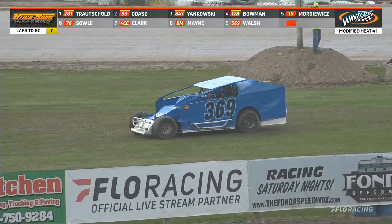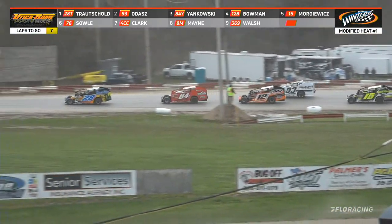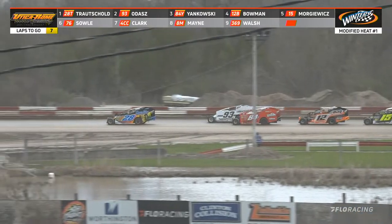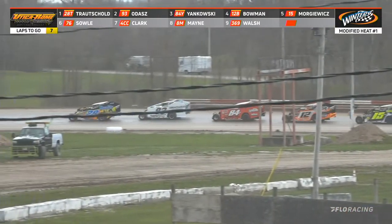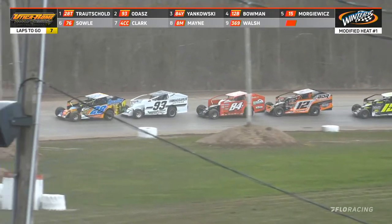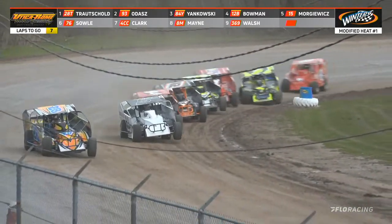He has pulled to the infield, and looks like he's going to stay there. It is a complete restart. Single file, however, single file restart. Two yellows on the same lap mean we go single file. So we're only one in, still seven to go here in heat number one.